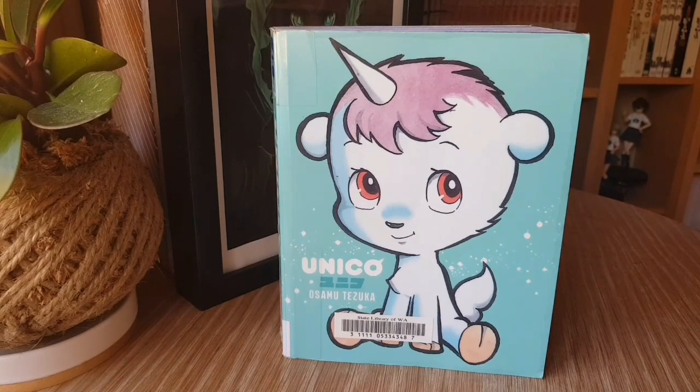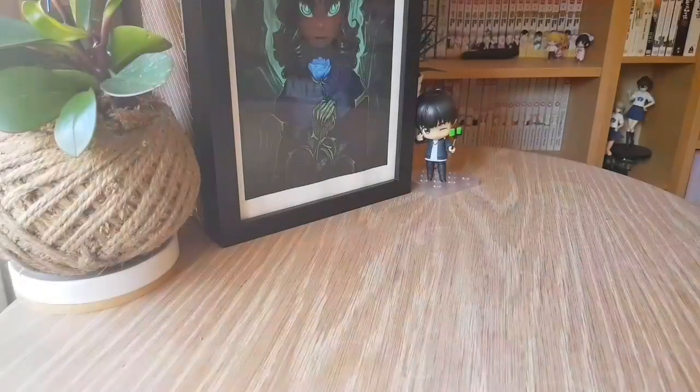But even if you're not, if you have an interest in manga of this period or older shoujo manga like this one, definitely give it a shot.